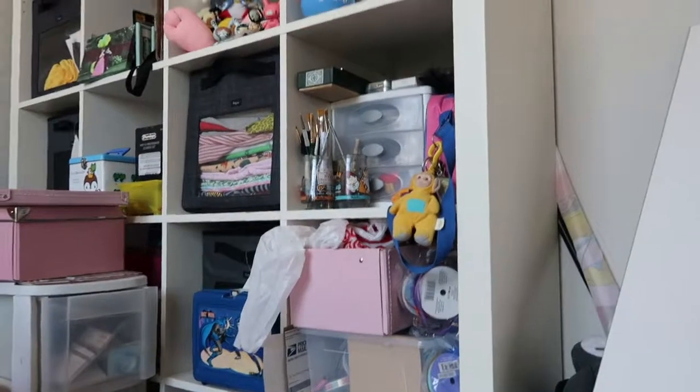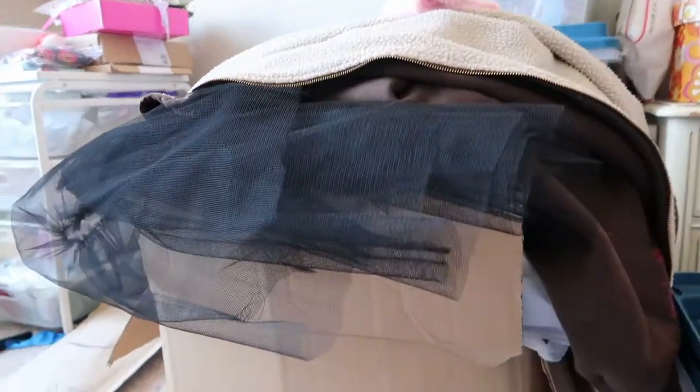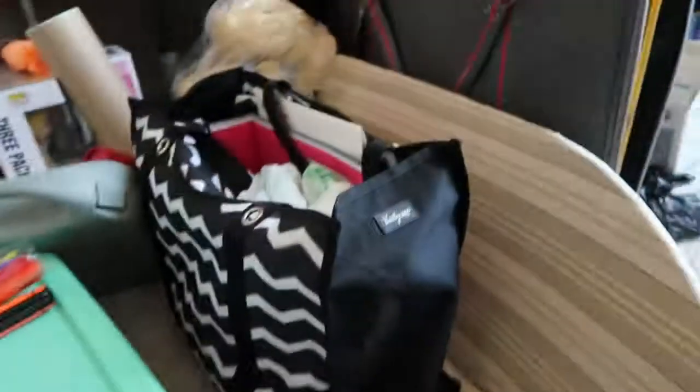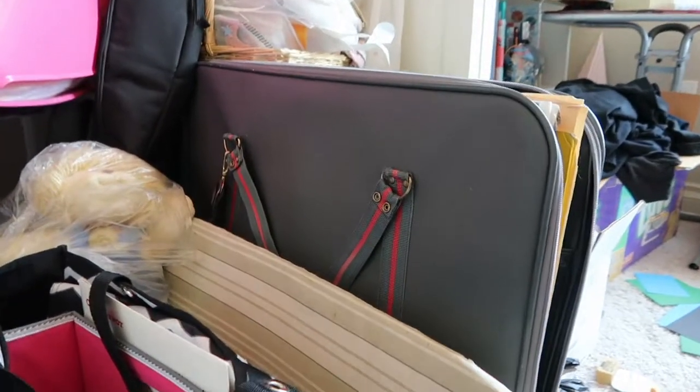But now you know what I'm working with. This is my office. This is my cluttered mess. I've done this to myself. It's time to correct it and make it functional. You can see I've got some stuff in the corner here. I've got a bin of stuff. My old art portfolio. So yeah, this is kind of what I'm dealing with right now.